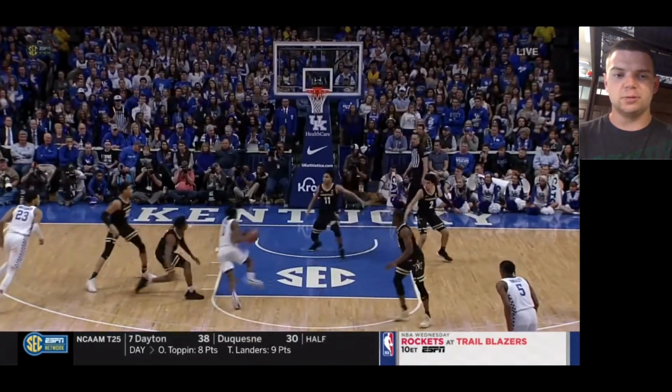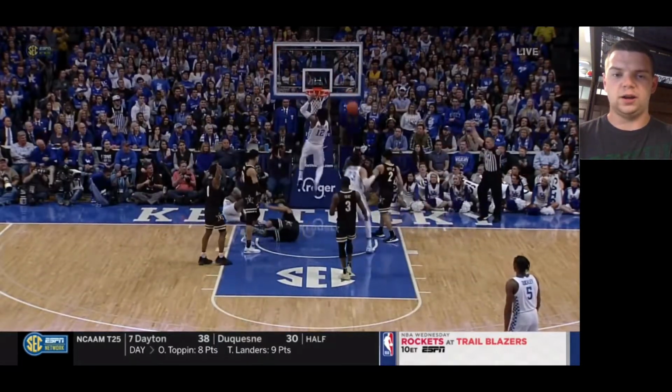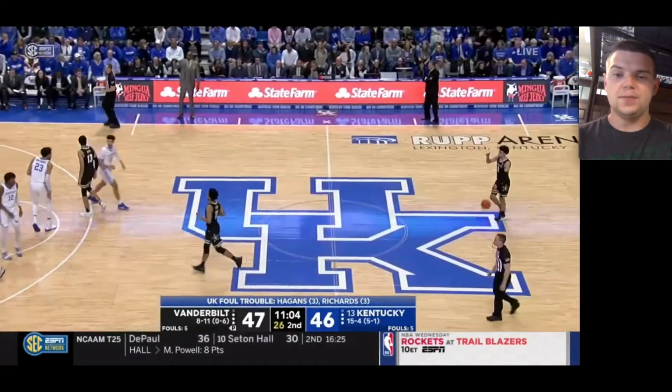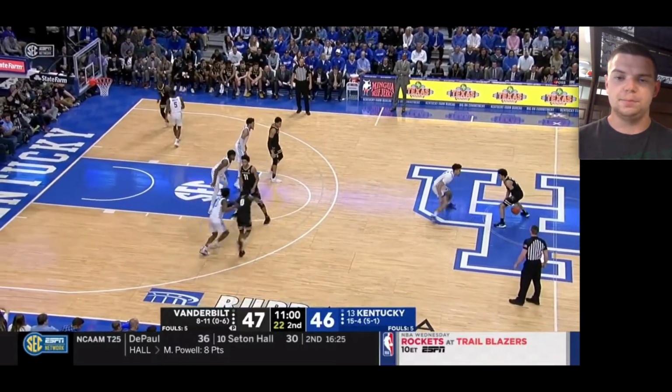So you can see right there, number 13 needs to be switched over and be guarding Ashton Hagans. And that's when the whole no-middle concept really just falls apart. They got lucky with a charge right there, but that's the vulnerability of a no-middle scheme.